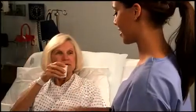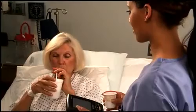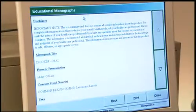The AcuDose cabinet really has helped free up our nurses from doing a lot of the manual tracking of medications. So they're able to spend more time with the patients and with the families, perhaps providing teaching about the medications instead of spending their time going to look for that medication.